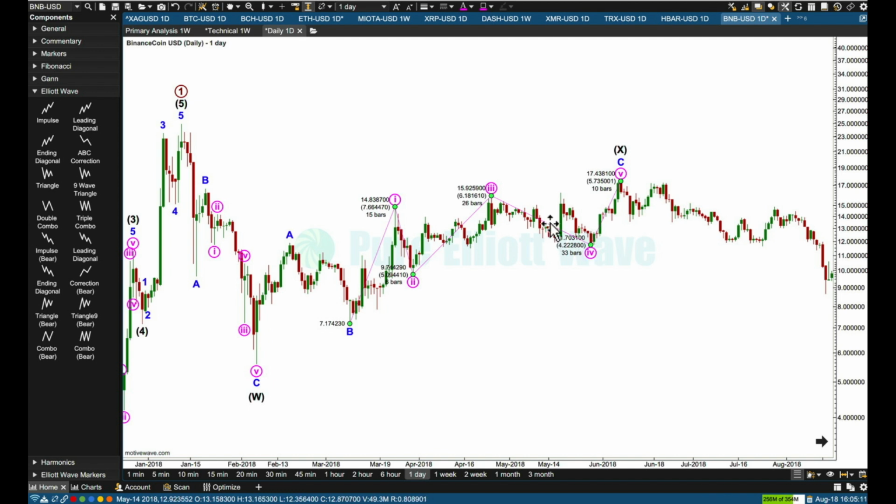No, oh, well, actually no. So 3 is the high here, 15.9259. The high here is a little bit higher, 16.22. Within a diagonal, 2 and 4 may only subdivide as zigzags, or possibly a zigzag multiple, very rarely though. Here, 4 can't be a zigzag. You can't label it A, B, C because B moves beyond the start of A, so not a diagonal. At least not how I had that labelled.